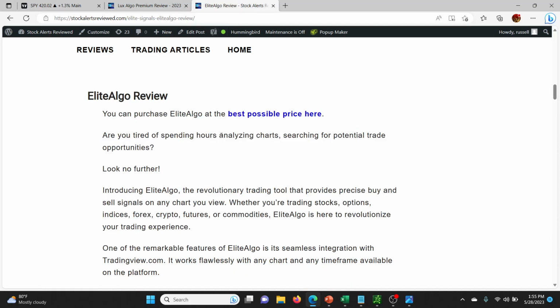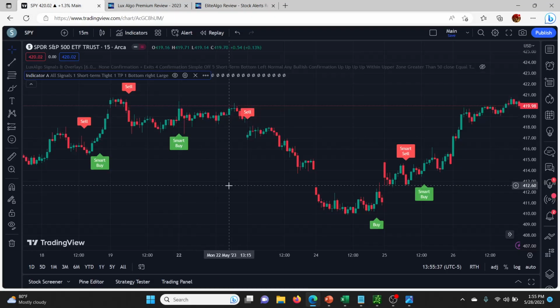And Elite Algo is still in that process. So far, I would say they're both really good. My preference is still Lux Algo. Let's see how Elite Algo stands up over the next week or two as I take actual trades with it and see how it works out.